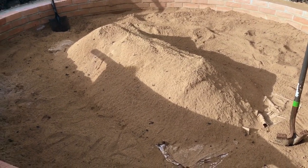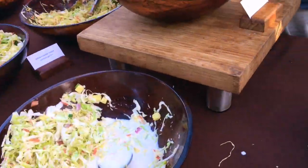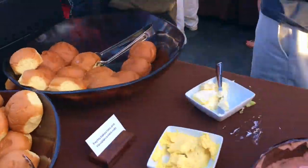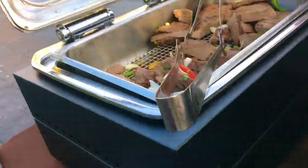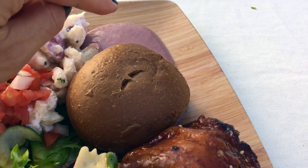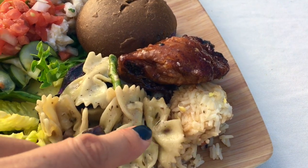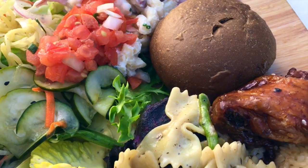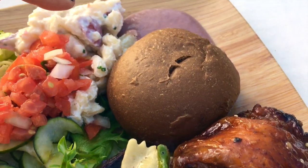Here's the roast pig, and they're gonna take that out of there. This is also a great place to come to sample traditional Hawaiian cuisine. I have a salmon lomi lomi here, a taro roll, poi, and chicken, edamame fried rice. And we've got a soba noodle salad with some mac and some Hawaiian potatoes right here.